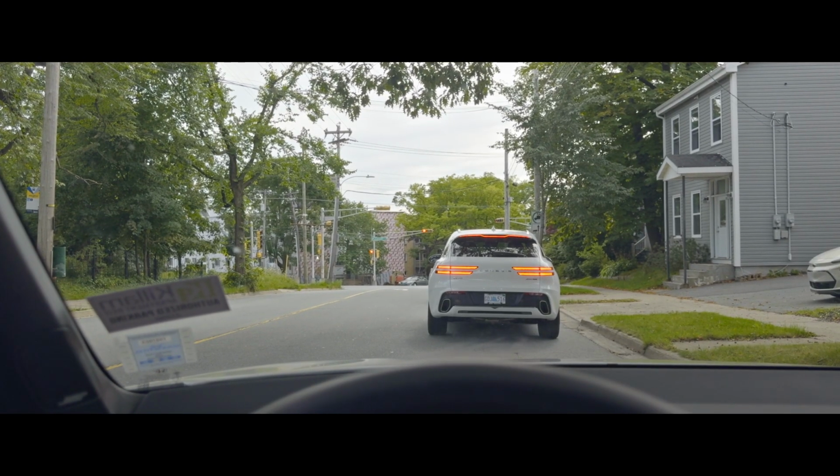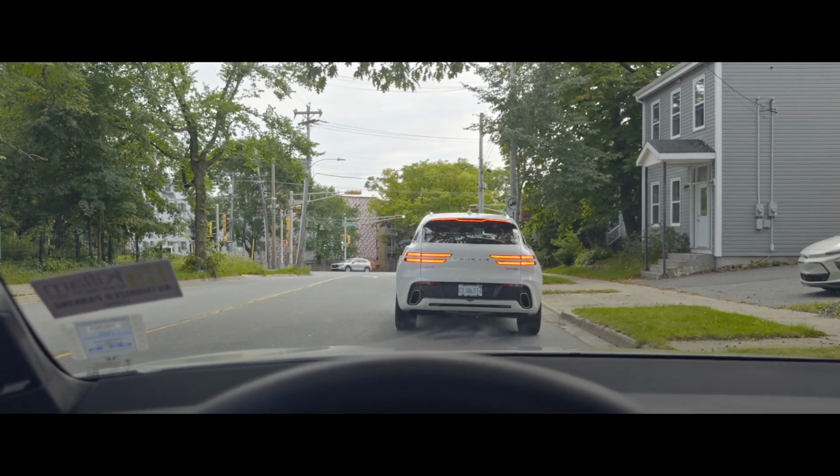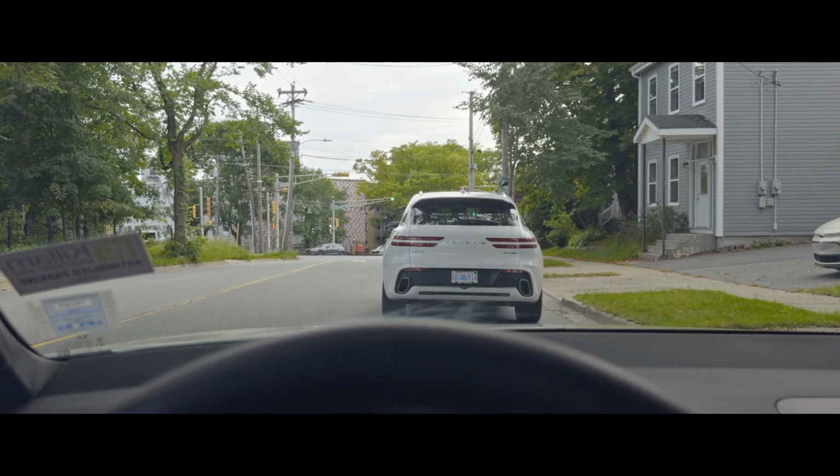It's crazy how weather changes in Halifax. In the morning it was dark clouds and rainy, and now it's just sunny. It's just weird.